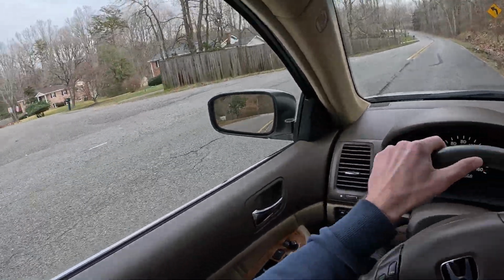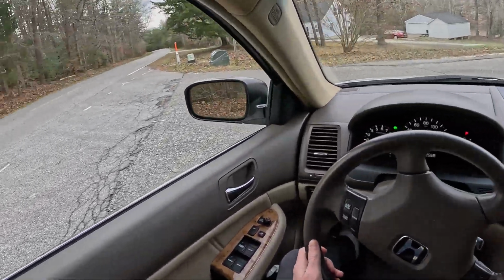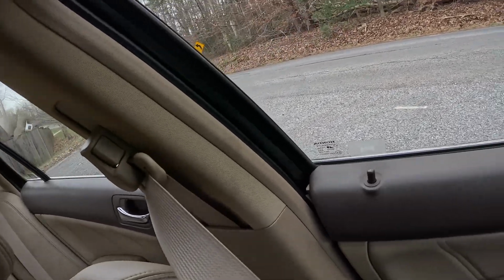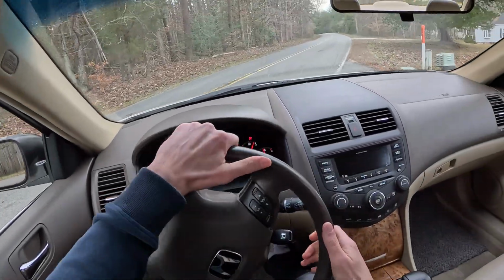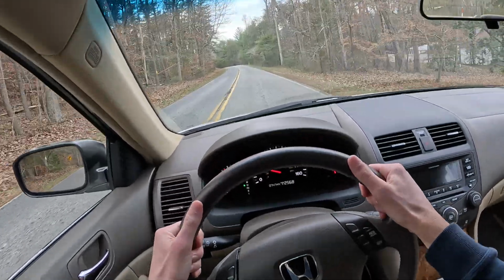Definitely getting used to wearing this thing on my head. It's different, that's for sure. Got to be a little more careful. You can see.